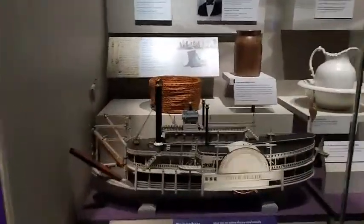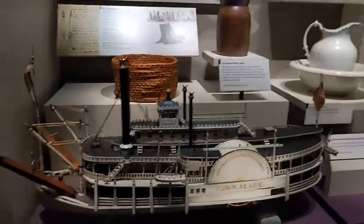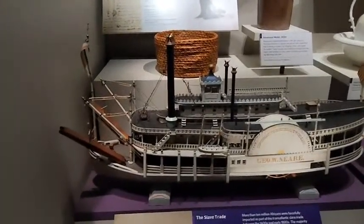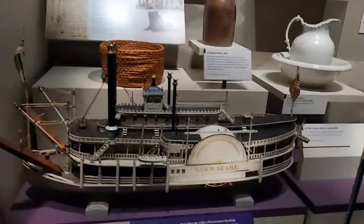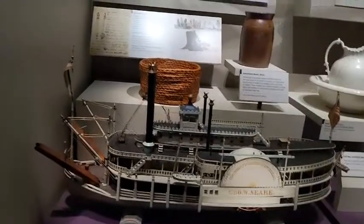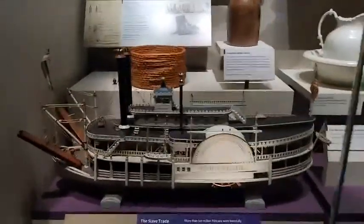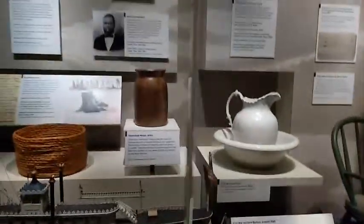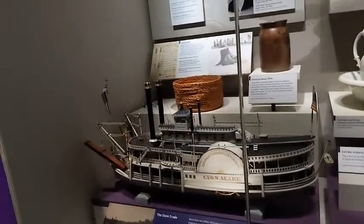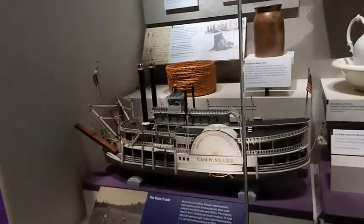That's cool. This is about the slave trade, but that is some model, isn't it? It's really big. I don't know if you can tell. There's a washstand and there's that model. It's really big. It's very intricate. It's beautiful. But what it was used for was not.